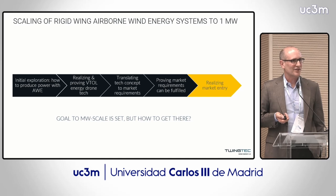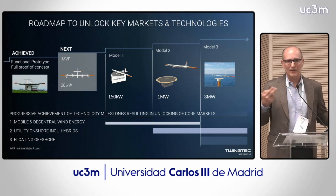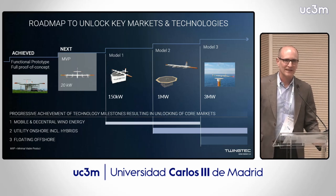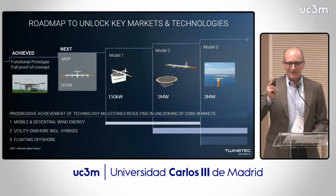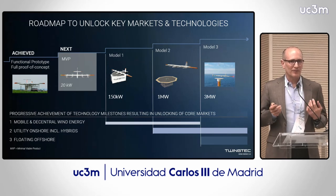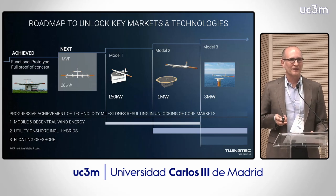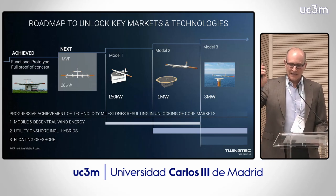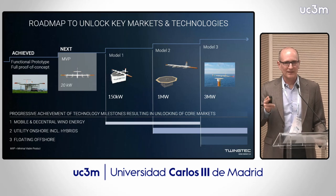But then there was also the big question, how do we get there? And this is not at all easy as well. So finally, also after consultation with experts from aviation, space, and others, we actually came up with a roadmap where we said we will first have a so-called MVP. Maybe it will even become a product in the 20 kilowatt range that has exactly the same type of system architecture that the 1 megawatt system has. Then scale it up to a 150 kilowatt system. Maybe the system later on will be larger, we'll have to see, but these are the current assumptions before we go to the 1 megawatt.